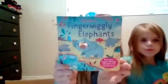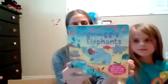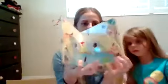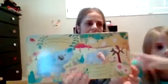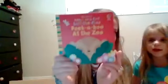We'll show this one first. This is our Finger Wiggly elephant book. There's also a Finger Wiggly monkey book that just came out, and a Finger Wiggly worm book. So you get to stick your fingers through to be the elephant trunk in these. And it's super cute, cutest little story, perfect for your own wiggly little elephants.